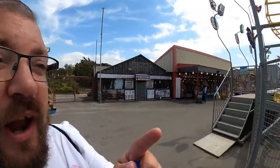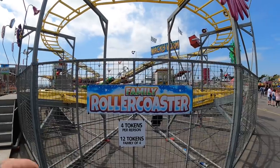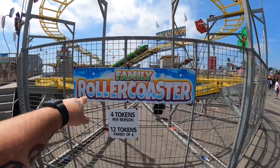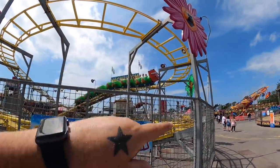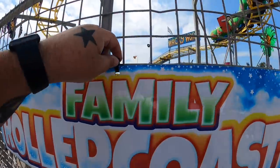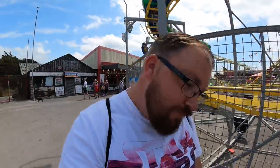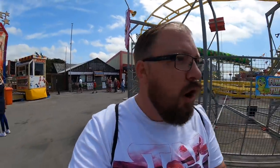That was a really nice one actually, really smooth. I just don't like the restraints on them. I just wish it was a normal lap bar on it. But yeah, again, we don't know what it's called. It's either family roller coaster or wacky worm. But what he apparently might have said is when it travels, it's just called wacky worm. And because it's been here, obviously they've added all the cable ties, they've put this on it. So family coaster. Right, other rides we've got, there's a rotor down here as well, very nice rotor.